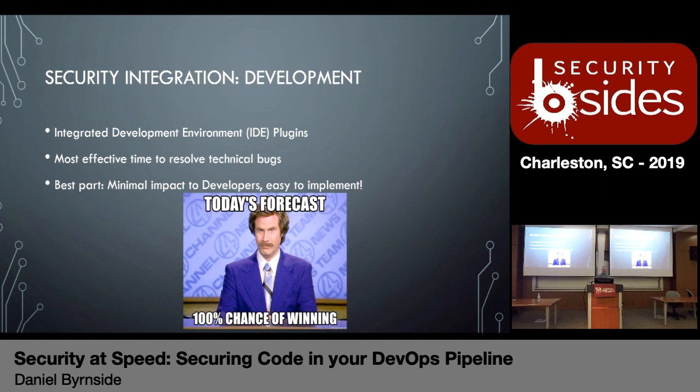One of the best ways to do this is to integrate plugins into your integrated development environment. So if you're using IntelliJ or Eclipse, or any litany of other integrated development environments, there are ample plugins out there where, as you're typing the code, if you accidentally input a SQL injection vulnerability, it's going to tell you right there. There's a little box that says, hey, you did something bad. Before you commit this, fix it.